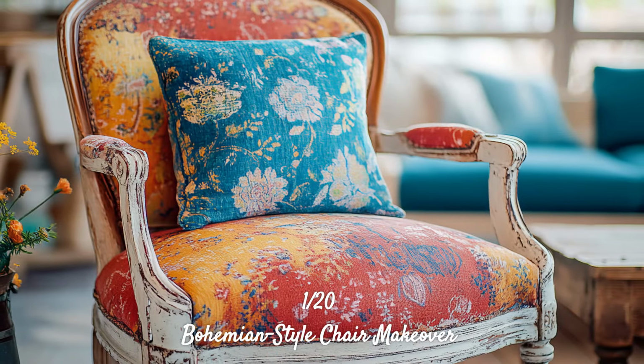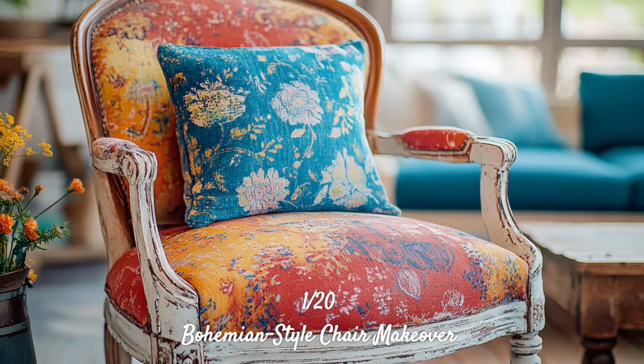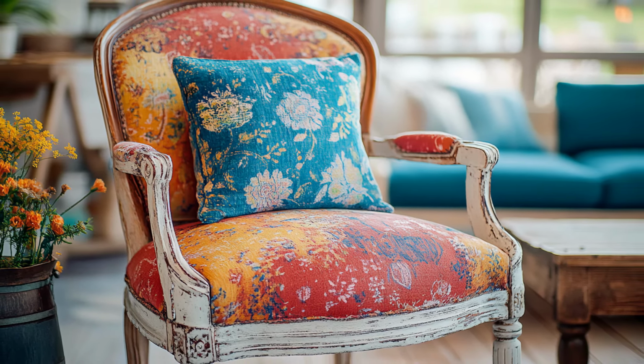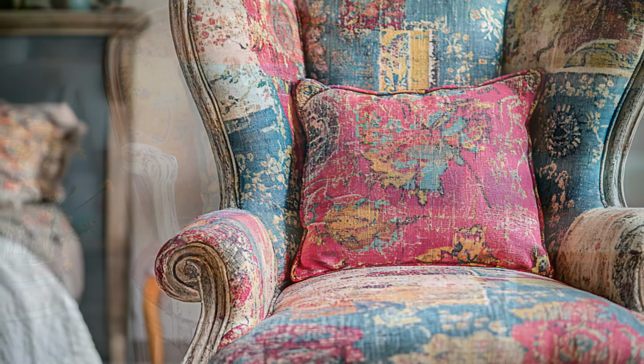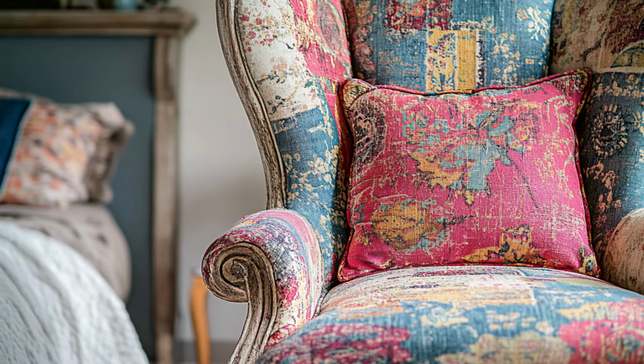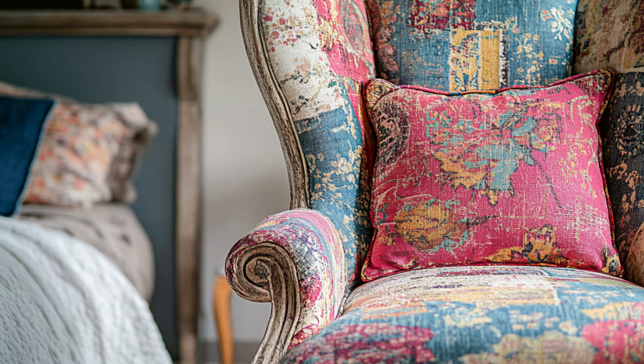Transform an old, wooden chair by reupholstering it with bright, patterned fabrics and adding a distressed paint finish. This makeover captures the essence of Bohemian-Style with its relaxed, colorful vibes, making the chair a bold statement piece in a modern country cottage living room.